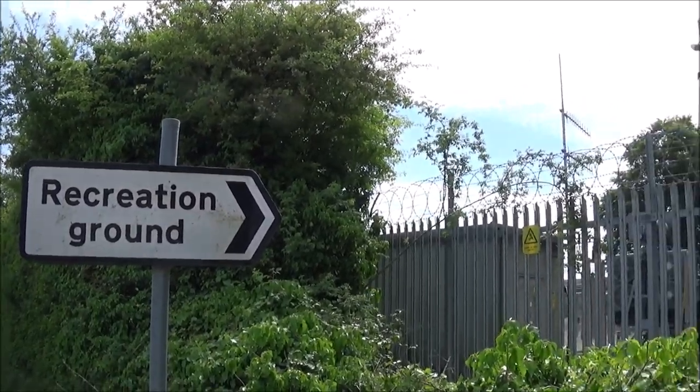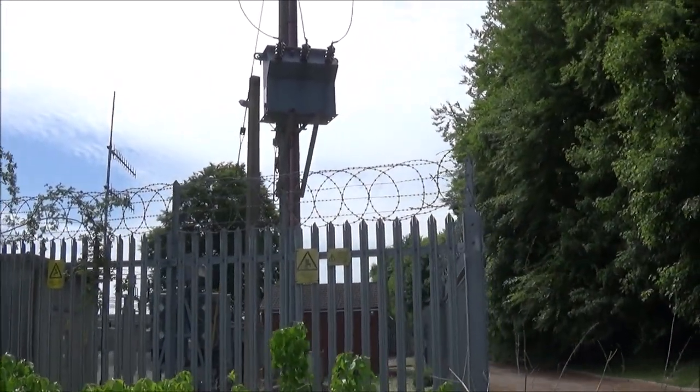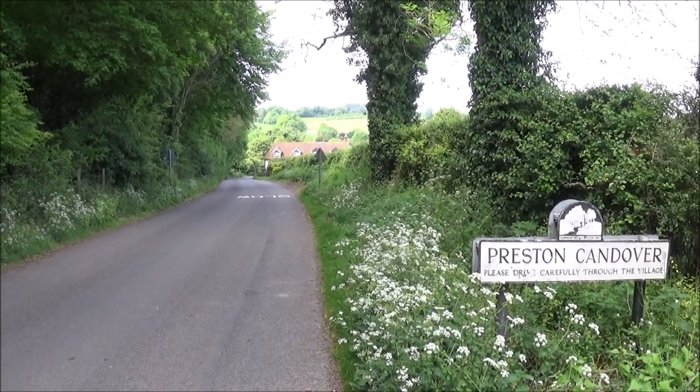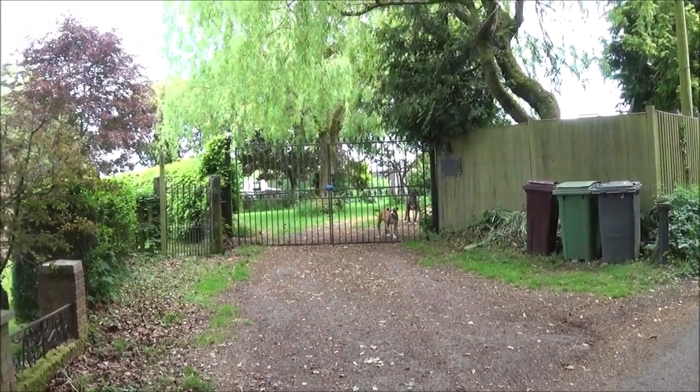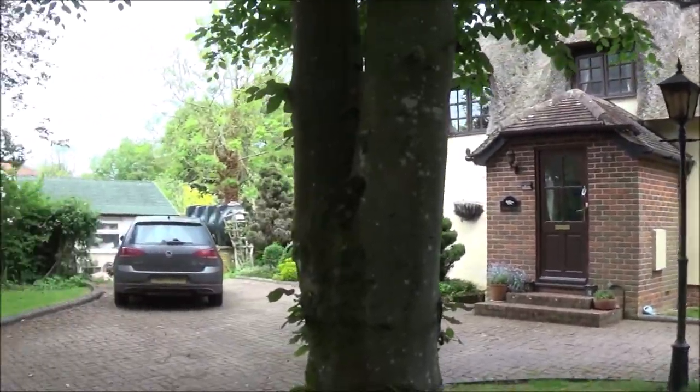So where's the recreation ground then? Looks like Stalag Luft 9. So here we are, pretty much back in the village. So we've made a couple of friends. Onward.